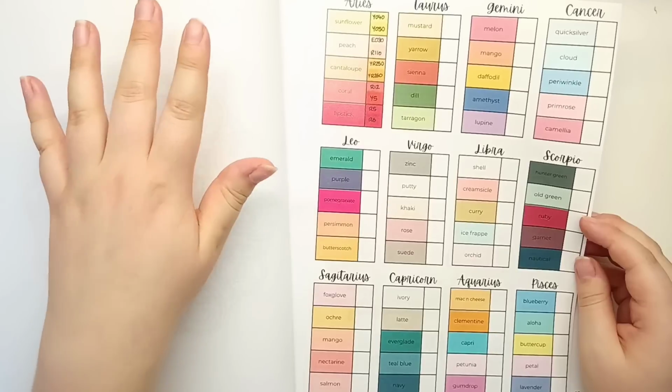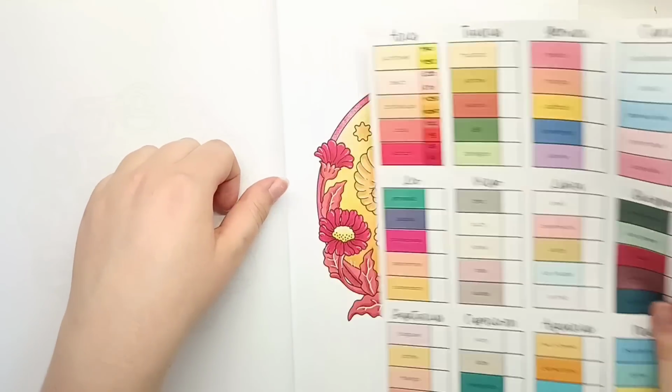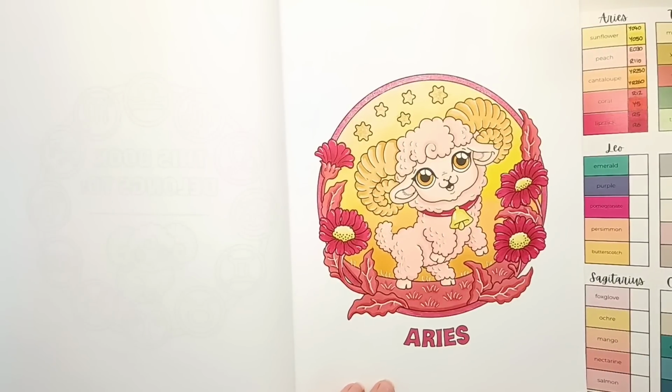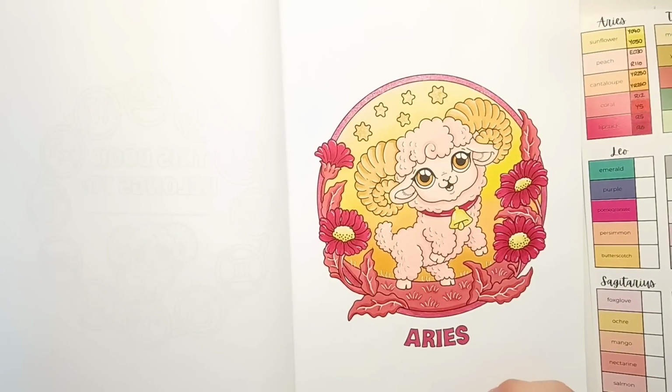So I created this document where I can swatch my alcohol markers next to them and create these fun different colour palettes to theme to each of the star signs. And when I was colouring this, I was unsure about the placement of the colours. It's quite a bold colour scheme that I don't usually do.